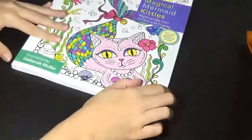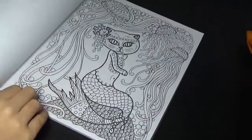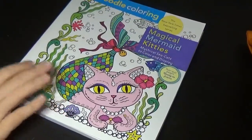We're coming up on some of my very last books before I get to the ones on my desk that I've colored in more than others. Okay. This is kind of a big stack too. So, I have Magical Mermaid Kitties by Deborah Muller. It's one of the Zendoodle books, and I do like the books that she does with Zendoodle. I know some people don't like them because they are mainly animals, but I like them. I find them cute and charming.